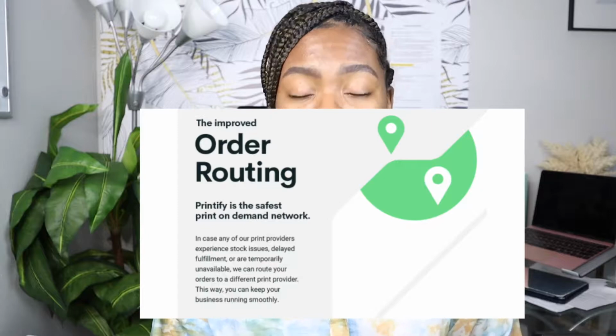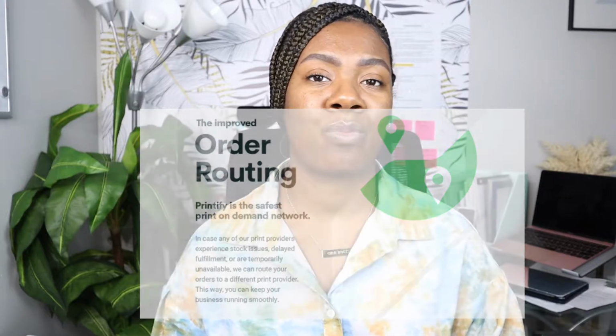I want to take a second to really help you understand what order routing is. Order routing is Printify's new enhanced shipping feature when it comes to shipping out products. What that means is that if a print provider that you normally go with does not have an item in stock or the product that the customer ordered in stock, what happens is that order gets routed over to a print provider that has it in stock.